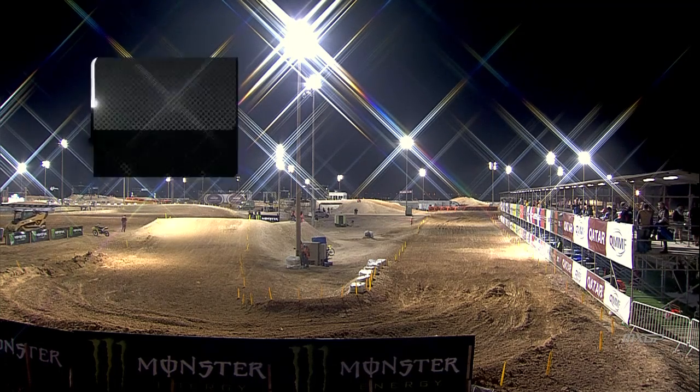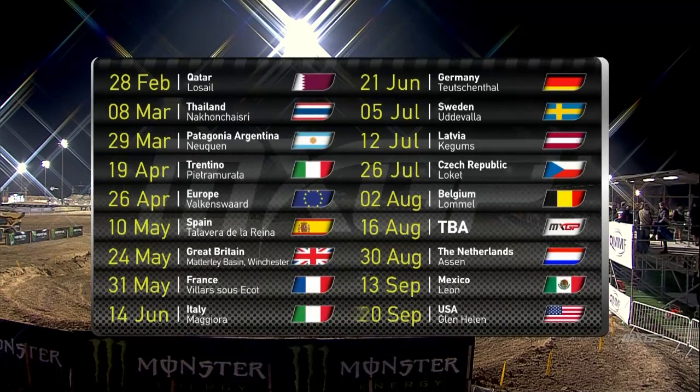Well, before we go speak to our winners, just a quick reminder as to where we are in the calendar. Qatar, obviously the opening round here, but in a week's time we go to Thailand. So the guys will be heading down there tomorrow, some on Monday. In fact, some of the riders even heading home to do a day's riding or two before heading back out to Thailand. But you see Argentina, Italy, Europe, Spain, Great Britain, France, Italy, a true world championship now.